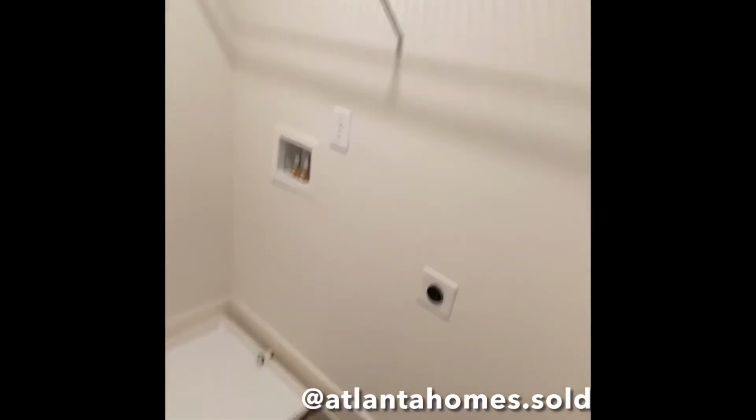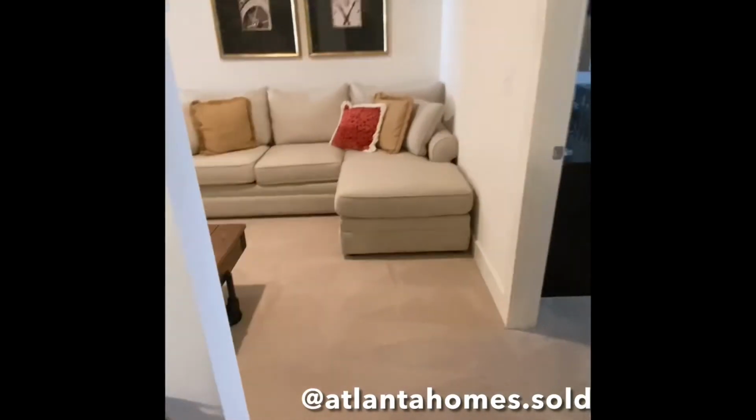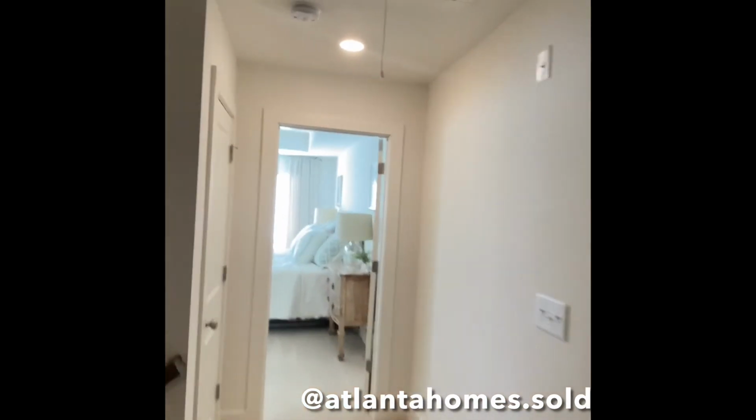This here is the walk-in laundry room. So you actually can walk in. It's not just like a small closet where you open doors and then there it is. You can walk in, store your laundry, and you can shut the door.